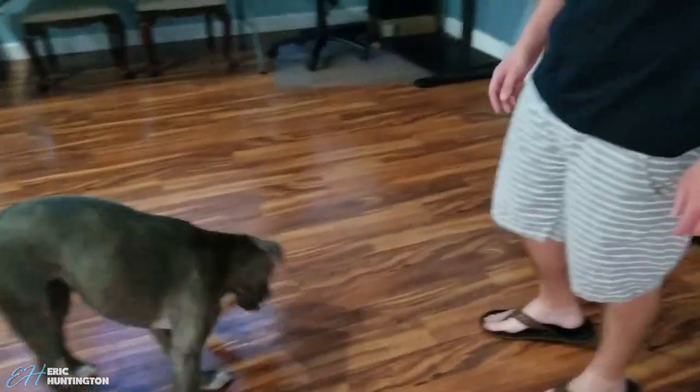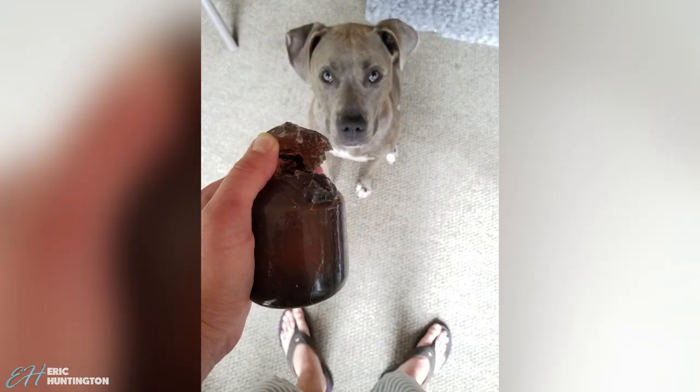What do you think, Luna? You like BarkBox this month? I think she likes BarkBox this month. And here's that growler. She chewed through that top really quick, about 15, 20 seconds. The squeaker inside made it happen a little quicker, and the fact that that rubbery plastic stuff was pretty soft. So that didn't last very long.